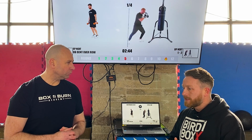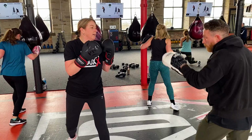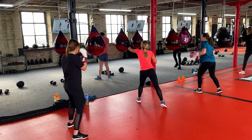So for the members, with Tony and Glenn on the screens, it's like having an extra personal trainer there helping me. If I'm at one end of the gym showing someone how to throw a correct 1-2, and there's somebody else struggling with an exercise, they can look at the screens and they can guide them there.